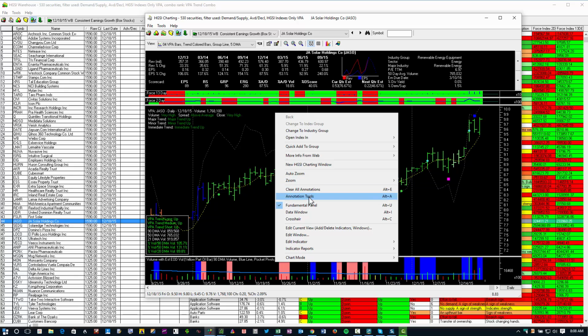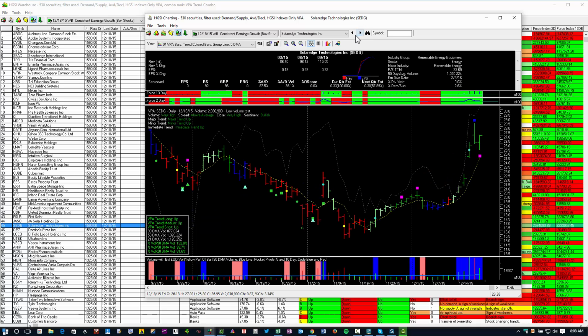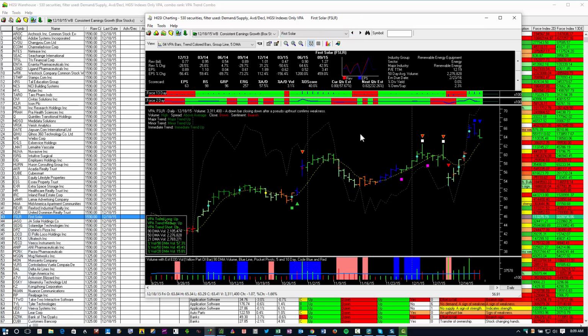These I'm going to right mouse click. I'm going to quick add to group. I've established a 1218 smart group. I'm going to put that in there. I'm going to put this one in here. Quick add to group. And on Monday, I'll put First Solar in too.